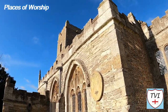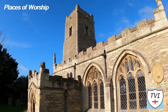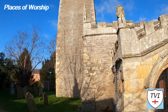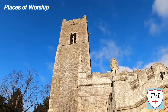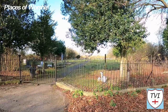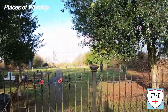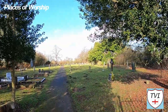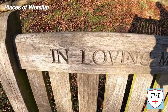The building itself was once described by Henry Thorold, one of Lincolnshire's leading writers and architectural experts, as a thrilling church. Inside there's Norman masonry too, and some early English work. The cemetery is a little walk away down Trent Port Road, separate from the main churchyard. Outside there's a bench in memory of Bob Dickinson, who apparently had a pretty good innings, living to the age of 78.